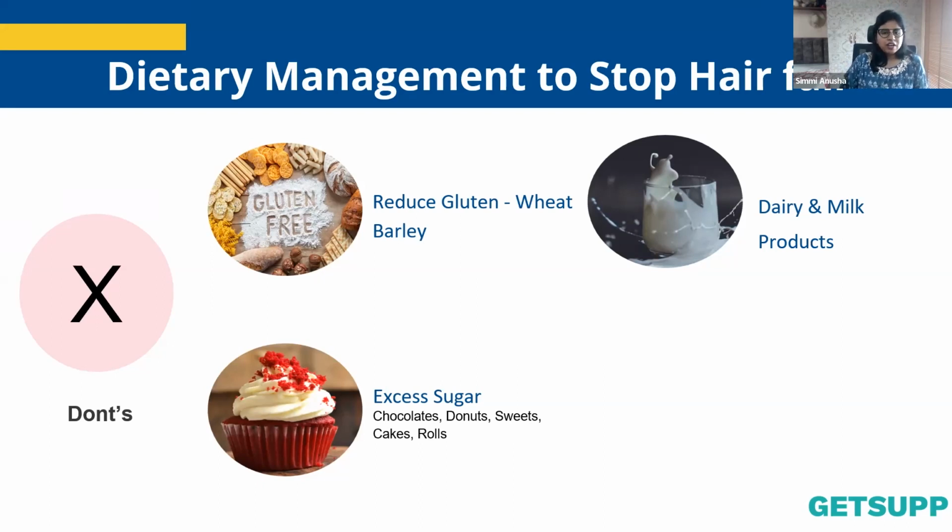Next thing which you need to restrict is excess of sugar. We are all aware that excess of sugar or excess of sweet food in our diet in any form, be it chocolate, be it laddus, be it sweets, be it donuts, or be it cake, pastries, or any bakery item for that matter, if you're including a lot of them in the diet, that means we are disturbing our gut flora balance.